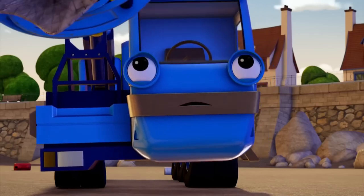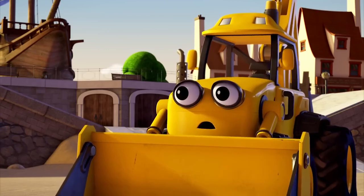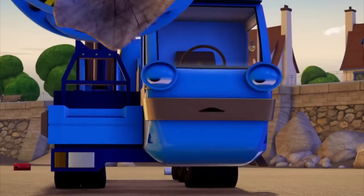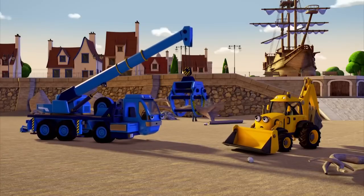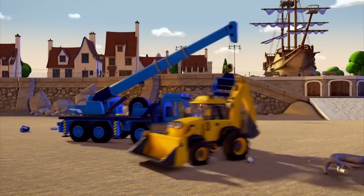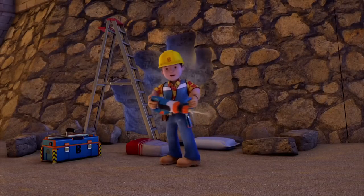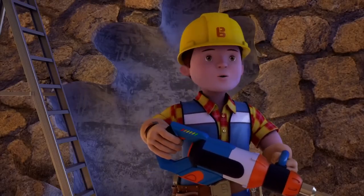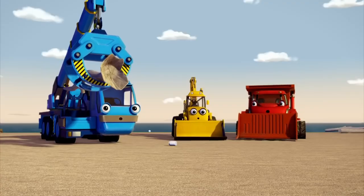It's beautiful. Beautiful? Just looks like a piece of old wood to me. Well, to me, it's beautiful. And I'm going to look for more pieces of driftwood. Suit yourself. I'm going to do some clearing. Okay, guys. Time to get this beach ready for some spring fun. Can we fix it? Yes, we can!